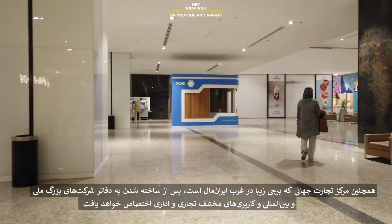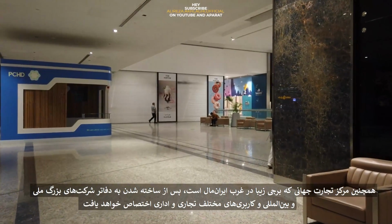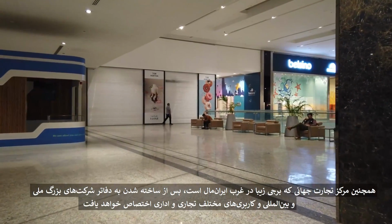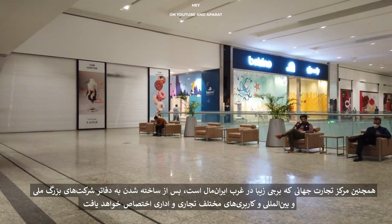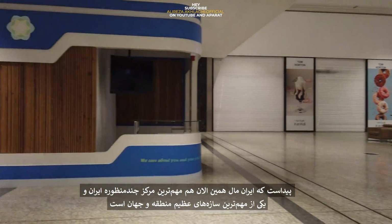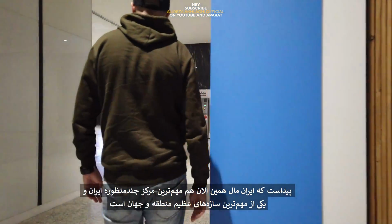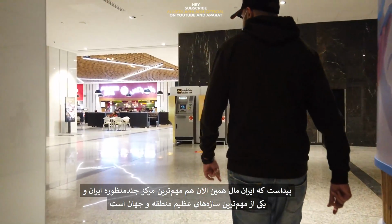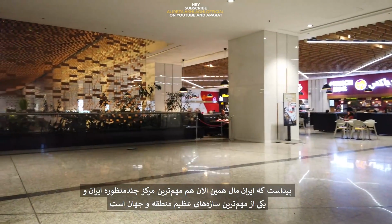Also, the World Trade Center, which is a beautiful tower in the west of Iran Mall, will be dedicated to the offices of large national and international companies and various commercial and administrative uses. It is clear that Iran Mall, right now, is the most important multi-purpose center of Iran and one of the most important structures in the region and the world.